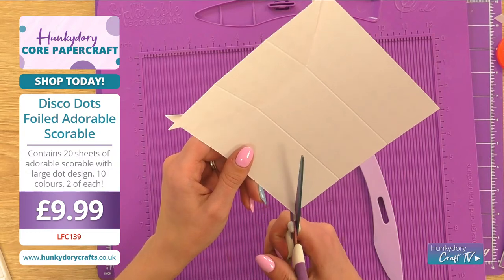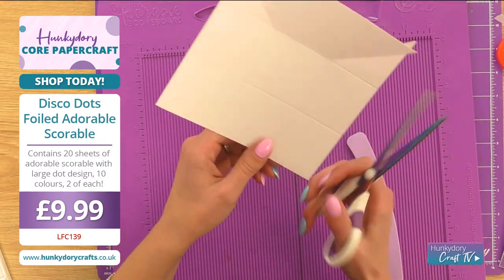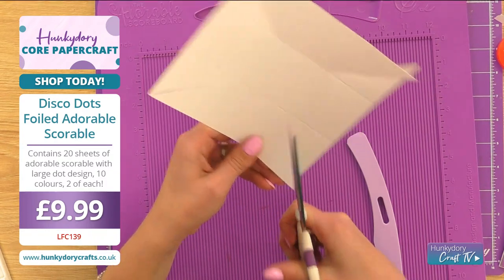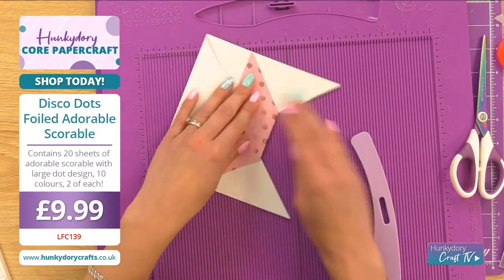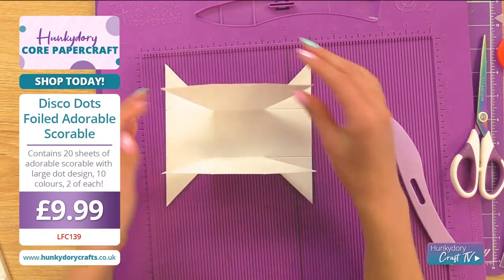So perfect. So just again, just going into that corner. We don't cut away any of the cardstock, we do need it all. We're just going to cut these triangles into the middle. And are these going to make your tabs as well as making the shape of your basket? Yeah, so these are going to be the sides of the basket. So we want these to stand up.